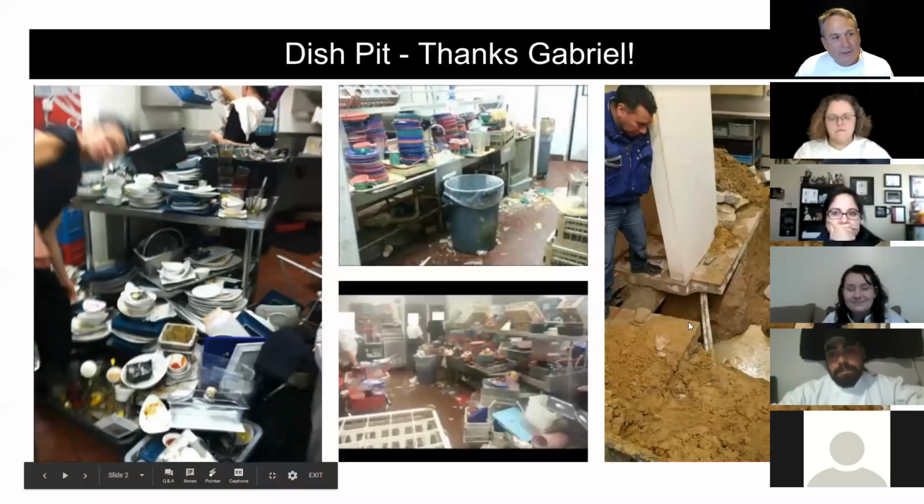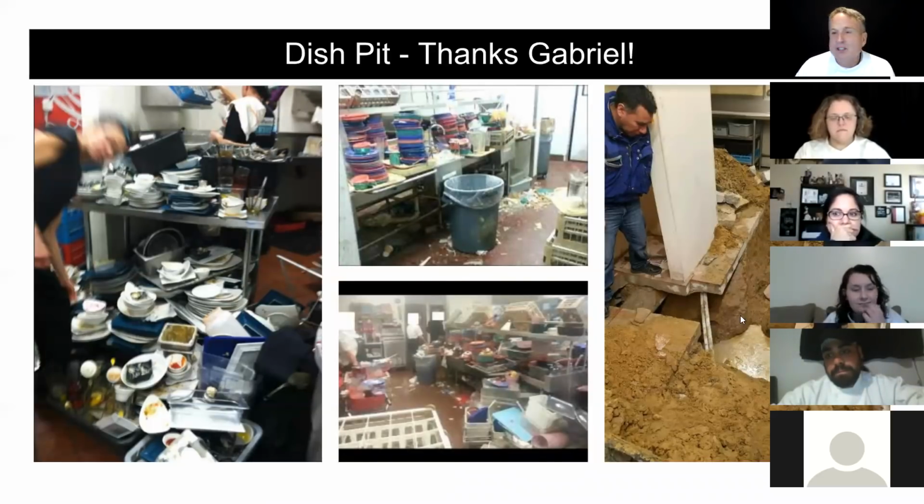This is an instance of bad plumbing that backed up. Right here, can you imagine what the price tag on this was? And this is what will happen to you if you forget to put your hand sinks in the right spot. So what Chef Suzanne is preaching, she is speaking the truth, and those are situations that I have seen before. Any comments on that, Chef Suzanne?